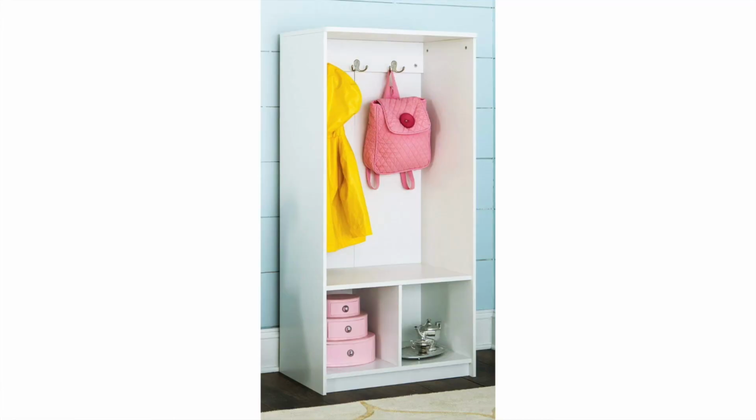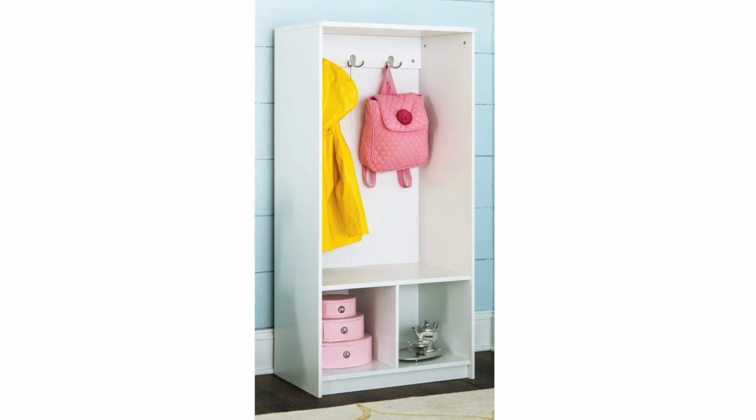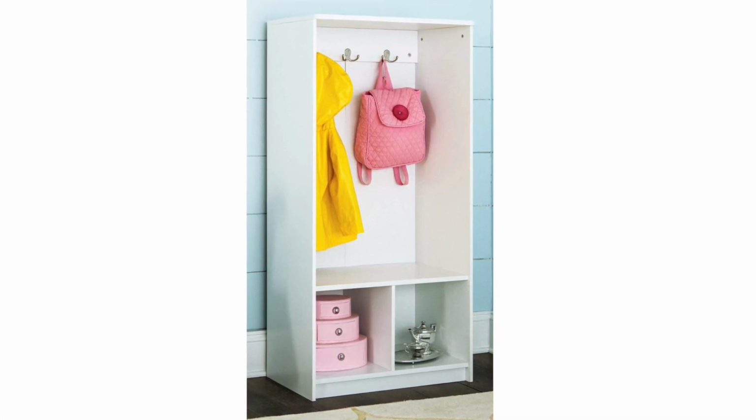I also like to have a place where the kids can hang up their backpacks when they're done with their homework. And using kids' storage lockers like these, either in their room or in a hallway near the door, can help you keep everything organized to get them off the next day. So there you have it, the routines and the tools that you can put into place to help your kids organize their rooms and keep them that way.